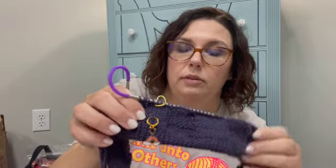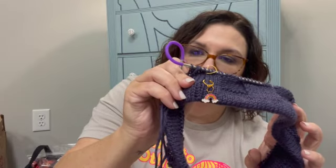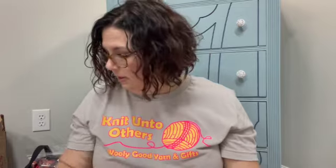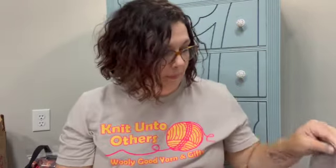But I just have a progress keeper, I think this one is from Arkansas Yarn Co., on there so I can keep track of my progress. I really like it. It's very pretty. I love how it's turning out. And it's a very easy pattern to remember when you can sit down and watch TV, watch a movie. So that is my second WIP. And other than that, that's all that I have on my needles right now.